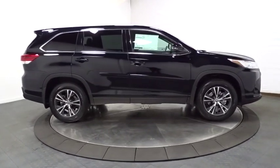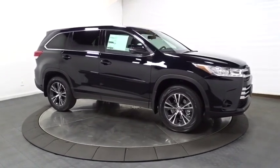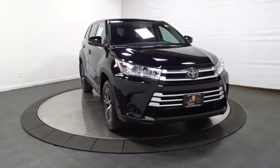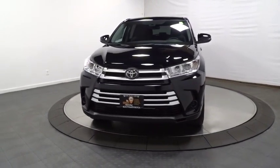day and night rear view mirror, engine immobilizer, tinted glass, splash guards, body color door handles, 4-piece floor mat set, low tire pressure warning. This isn't just a vehicle, it's an experience. So stop in for a test drive today.